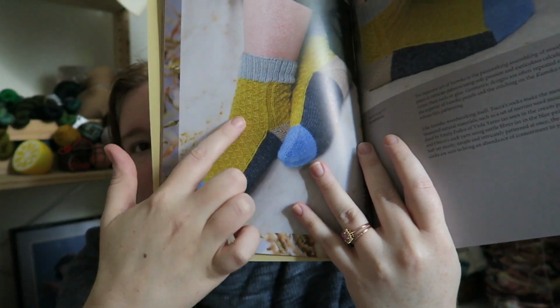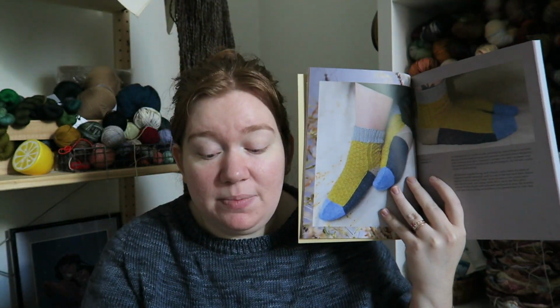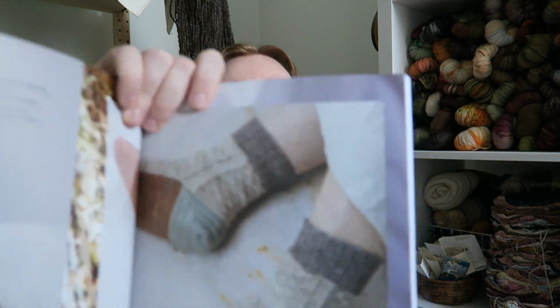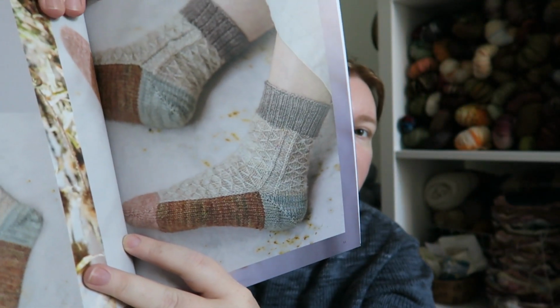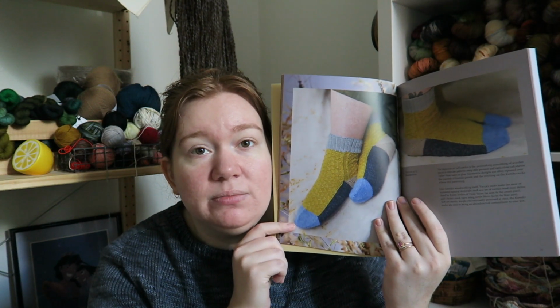This is curry. This is the color I used as the contrast heel, toe and cuff in my September stripe socks that I just showed you. That's that color in the same yarn. They also show them in this color combo, which is also beautiful, but just not as exciting to me as the other. I would love to do exactly this color combo. It's gorgeous. But these are not the colors I'm using.